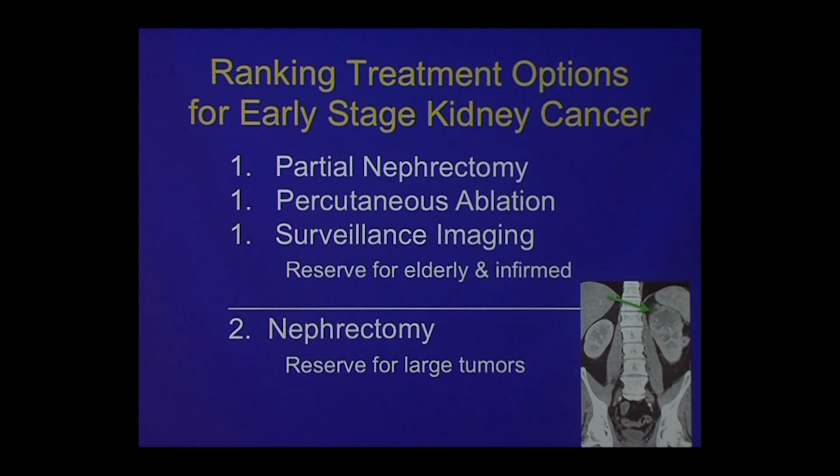And nephrectomy, where you take the whole kidney out, we really reserve for larger tumors like this one that's about 10 centimeters and taking over the entire upper half of the left kidney. This is a scan like the patient is standing there looking at us. It's called a coronal view. So that's reserved now for larger tumors.